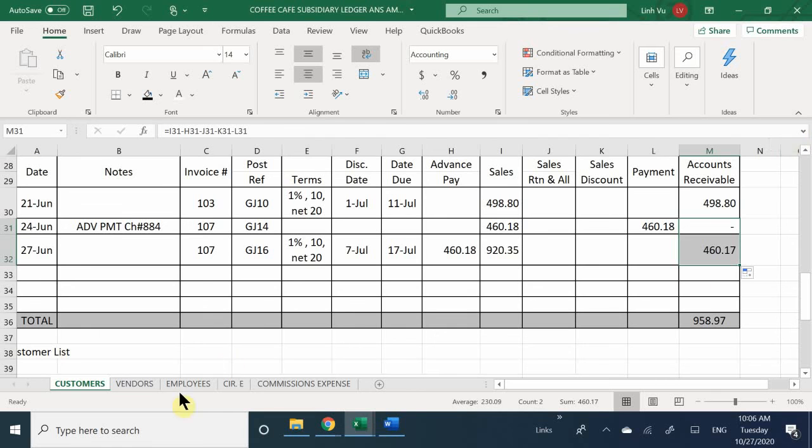Yes. In my case, what I have done was on the 24th, I have put 460.18 under advance pay, then everything blank after that. And in the second, this 27th scenario, I have made sales of the invoice value and no payments other than that. So in this case I also did the same thing. Yes, that's completely fine. That's exactly how, yes.